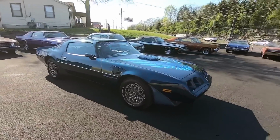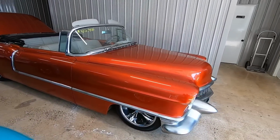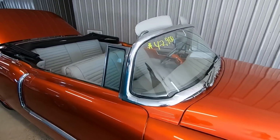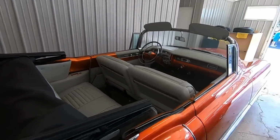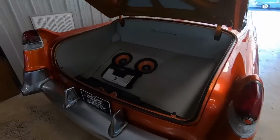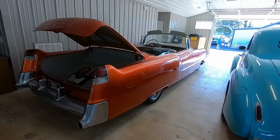Let's go on in the showroom and check it out. Well, the only one in the showroom that is available at the moment is, well, let me make sure. Yeah, we got a Corvette sitting right here behind it that is available as well. This is a 1955 Cadillac for $42,900. Custom interior, custom dash, custom paint, air ride, lowered on a set of wheels, and it will lift up, custom trunk. It's a beautiful car. And I do have videos out of it going down the road, so check it out.